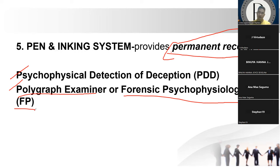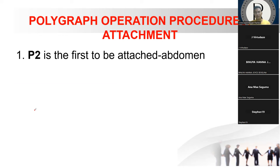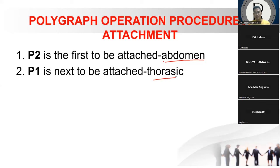Okay, so yan. Then of course, we have something very important. So we have the polygraph operation procedures and then of course, we have the attachment. Again, ang una natin na i-attach, class, yung P2, of course, sa abdomen. Sa abdomen natin yung first i-attach, sa P2. Ang next natin na i-attach, class, is what we call the thoracic or yung P1. Di ba ang P2 sa abdomen or sa chest? Ay, sa lalaga. Okay, so mamaya i-explain natin sa inyo.